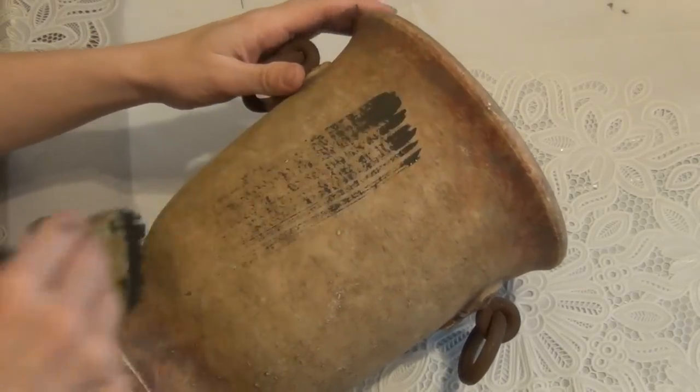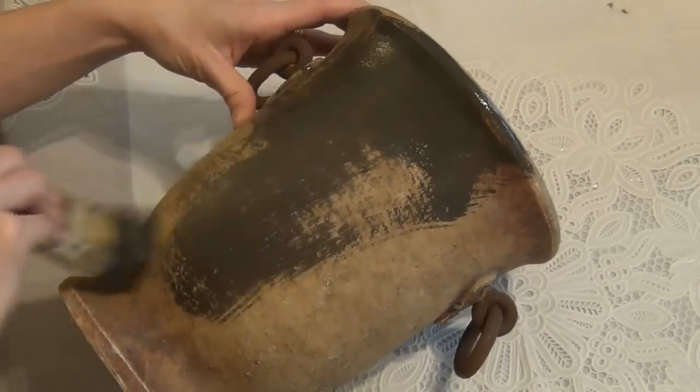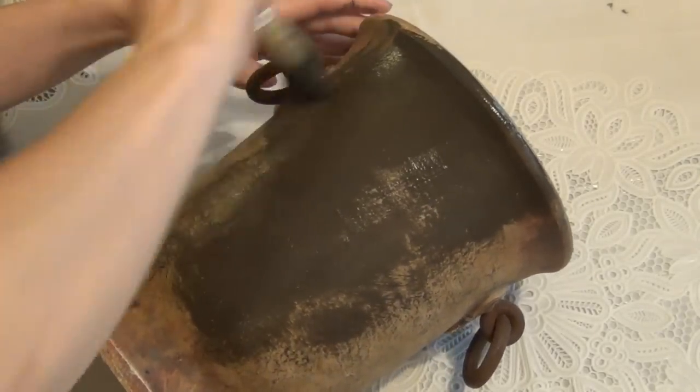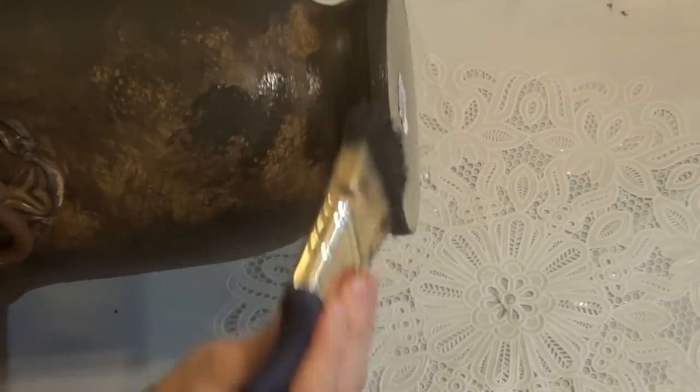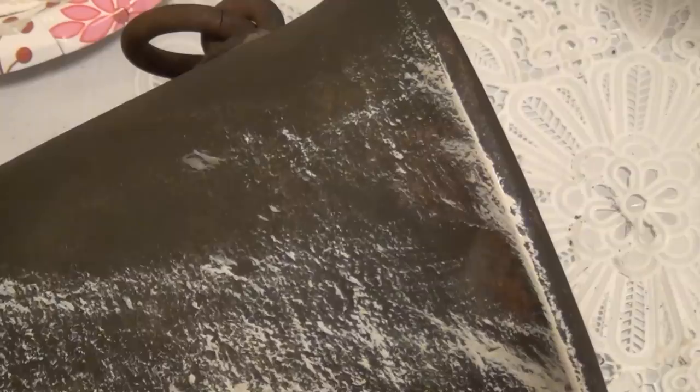For the next thrift store makeover and all of the ones thereafter, you'll see that I used the same paint technique, layering several shades of paint from darkest to lightest, unless you want gold underneath like the first piece. You truly cannot mess this up. I just keep adding until I am happy with the look, and then I add glaze and distress it.